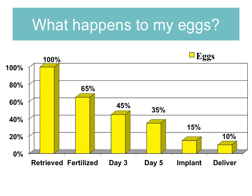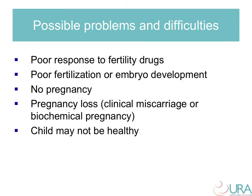It then becomes clear why we aim for as many eggs as possible without overstimulating you, because the more eggs we start with, the better the chances of having good quality embryos to transfer and possibly to freeze if we have excess embryos. Like most other medical treatments, IVF is not completely without risks, so we will spend the next few slides talking about what can go wrong during the process.